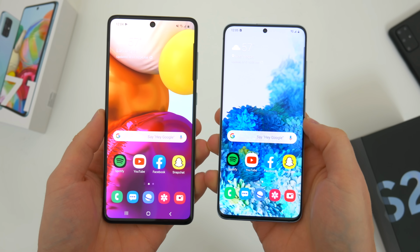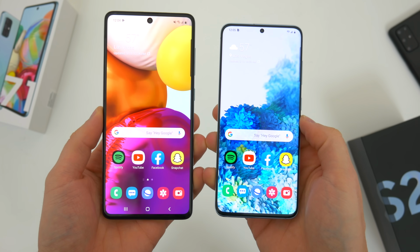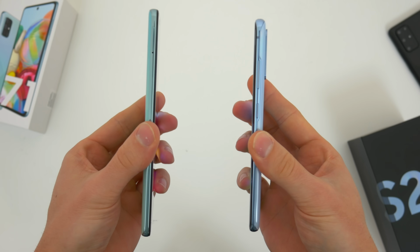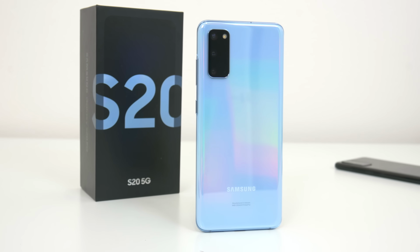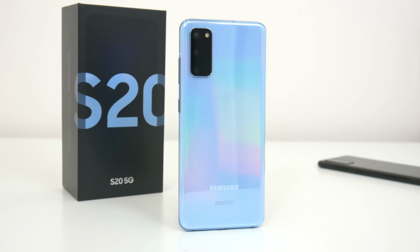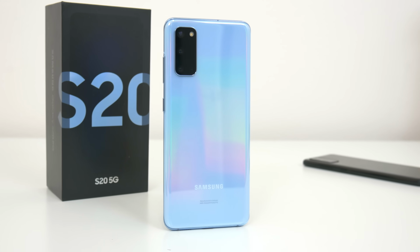So here are my final thoughts about these two devices. The S20 is essentially the best of the best. It's part of Samsung's latest flagship lineup, and it obviously offers all of the best specs, features, and capabilities you can get on any smartphone in 2020.